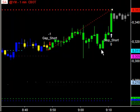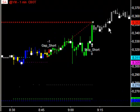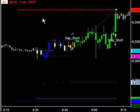The market did continue to move upwards for the day, for a good portion of the day anyway. And so, stopped out, a 40-point loser at $5 a point on the Dow. So a small loss on the Dow today.